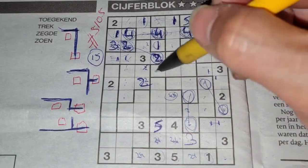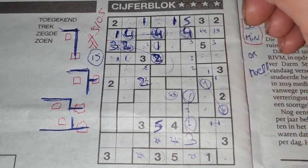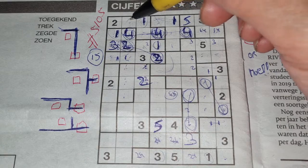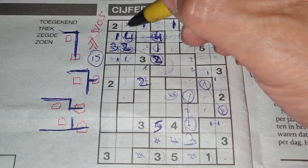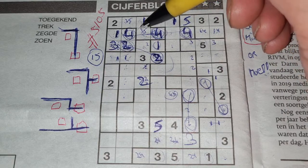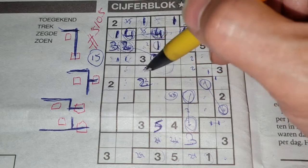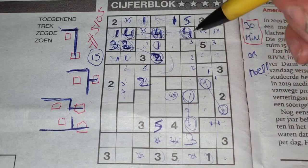Okay, these 3 boxes surround the 2. Can it be a 2? So the 2 could be here, could be there. Two numbers left in this area, for numbers 3 and 5. Let me mark those, 3 and 5. Then these 2 boxes can be 3, so 3 could be here, could be there.